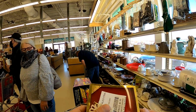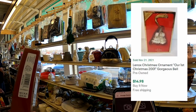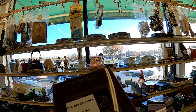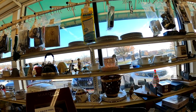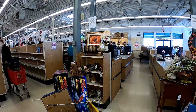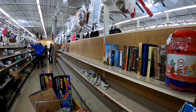They had just put out these Lenox and one Waterford, and one of the Lenox was marked 99 cents, the other was marked $12.99, another Lenox was $12.99, and this one was marked $2.99. I ended up grabbing the Marquee by Waterford and the Lenox First Christmas Ornaments.